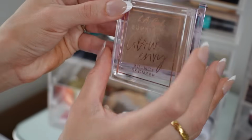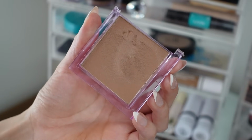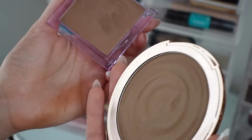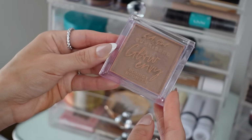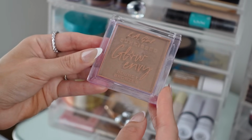Next section, I see something that I definitely wanna get rid of, and that is this LA Girl Glow Envy Bouncy Bronzer. This is similar to the Charlotte Tilbury bronzer. So when I have it on my skin, it almost just looks like it's sitting on top of my skin rather than actually blended and looking really beautiful and seamless. So I'm gonna go ahead and get rid of this one. I have a lot of LA Girl bronzers here anyways, so this one gotta go.